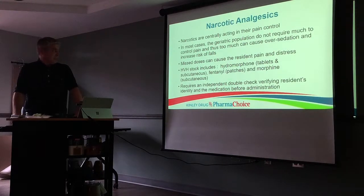Narcotic analgesics. So this is hydromorphone. You've got fentanyl patches, you have morphine. The hydromorphone comes as tablets and injections as well. These are centrally acting pain medications. So not only do they control pain, they can also cause drowsiness, dizziness, and increased chance of falls.